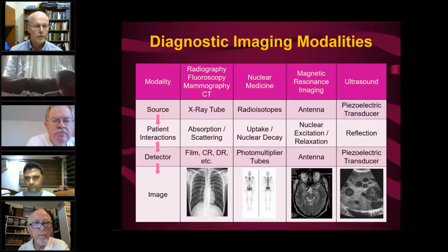So you could have an X-ray based study here, an X-ray tube, or perhaps a nuclear medicine based study where they actually inject radioisotopes into you, or an MRI study where it's using radio wave energy to excite the nuclei, or ultrasound. So in my class, I'm teaching the X-ray based and the ultrasound.